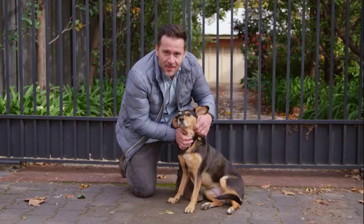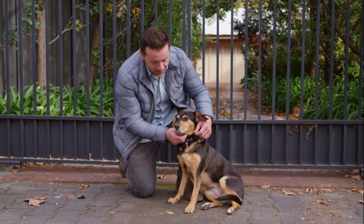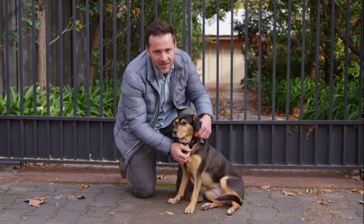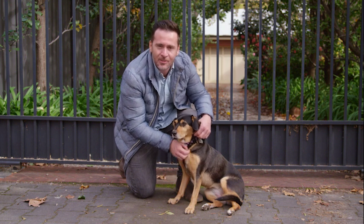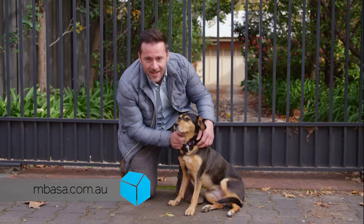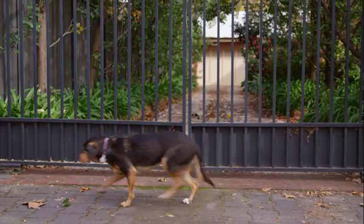What I would suggest is if you have a crack around your house and you're wondering about the severity, give us a call at Master Builders and we'll help you out. Here's what we think about cracking. We reckon that you shouldn't wait too long before you address it, because if you do, it might cause structural damage to your home. The best bet is to get on the front foot. Contact a master builder to help sort the problem out. How do you do that? Visit the website, mbasa.com.au. Come on, let's go.